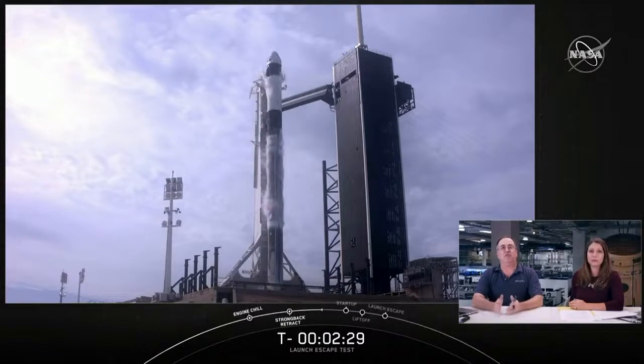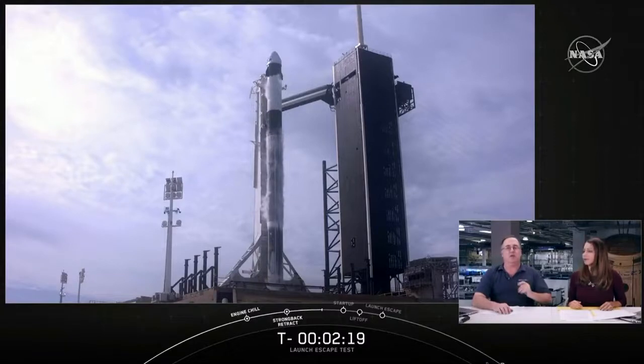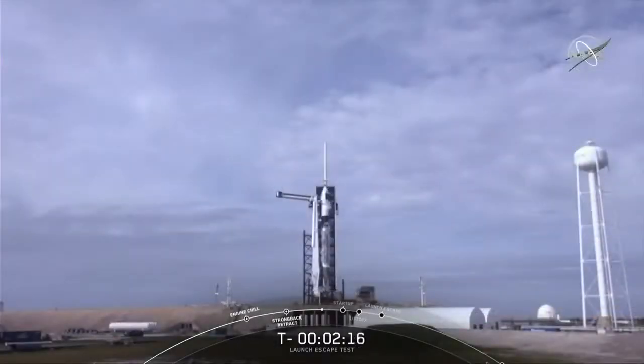As we mentioned earlier, Falcon 9 is expected to break up over the water. And we've got a dedicated team of SpaceX recovery personnel who will be staged and ready to begin recovering debris shortly after breakup. Well, the clock's kicking down rapidly. We're just over T-minus 2 minutes and 14 seconds from liftoff.